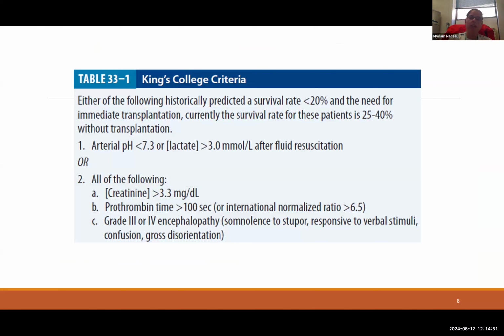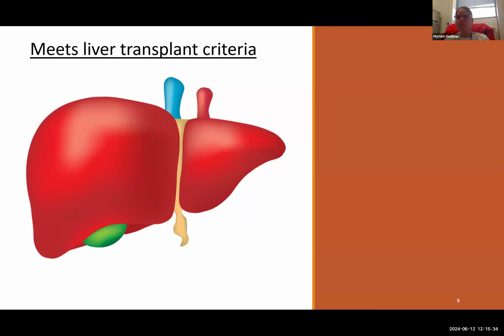So here I just put the King's College criteria again to remind us what it means. When we meet King's College criteria, the prognosis of survival without liver transplantation is around 25 to 40%. You should have one of the 2 criteria. The first one is a pH below 7.3 or lactate above 3.0 after fluid resuscitation, or all of the next criteria: a creatinine above 300 micromole per liter, INR over 6.5, and grade 3 or 4 encephalopathy. So here, our patient met the liver transplant criteria at one point, but unfortunately, she was too unstable.